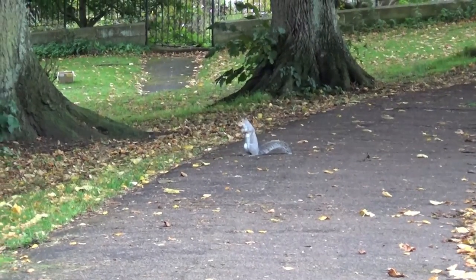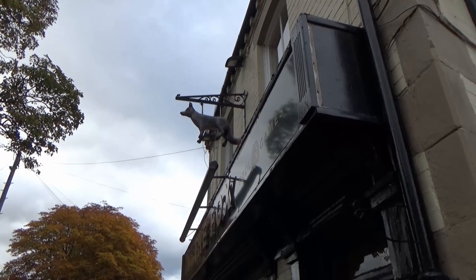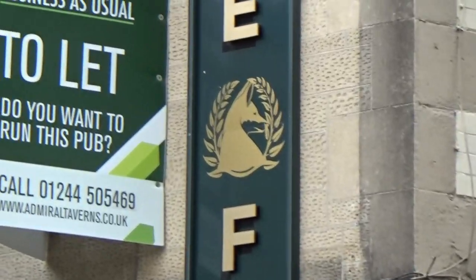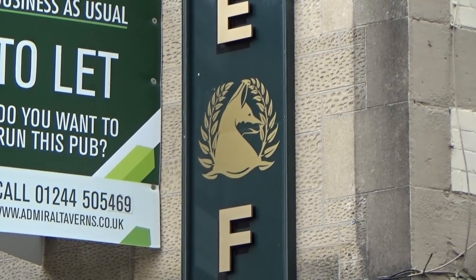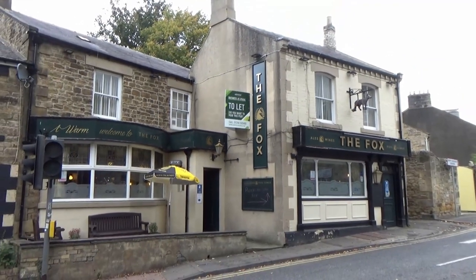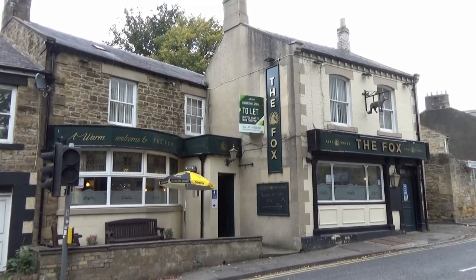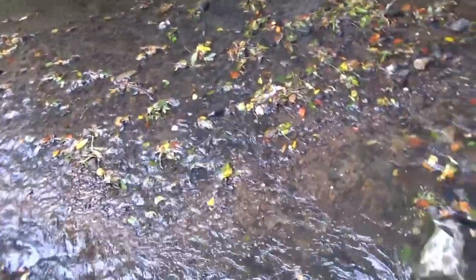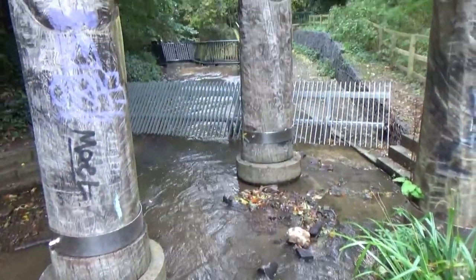Squirrel. It's a grey squirrel, but it's a squirrel nonetheless. Here we are at the Fox Pub. I rather like that little design of their logo. Kind of minimalist and rather nice. There we are. Foxy. Little babbling brook. And these columns.